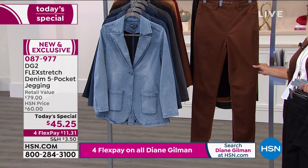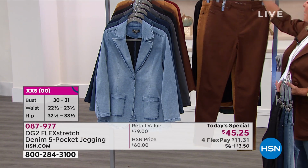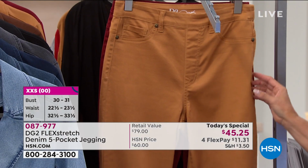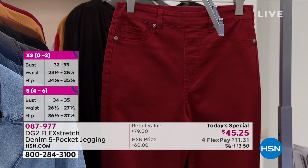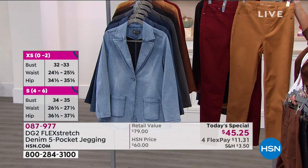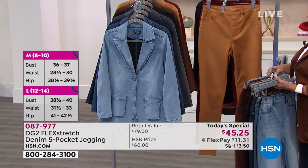Then we go to Espresso. This is a brand new color, which is the color of the jacket that I'm wearing that goes back to it. This is our camel color. Isn't that gorgeous? And then finally we have the wine color. And again, no whiskering on the new colors. So I think that lends for a little bit more of a dressier style.